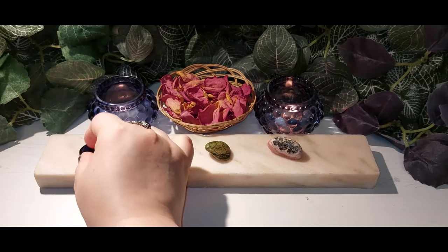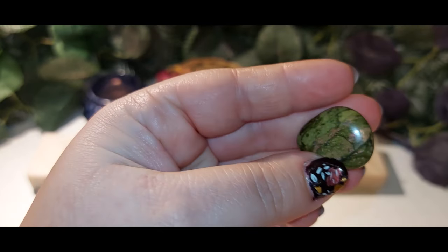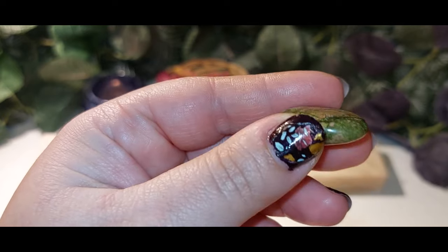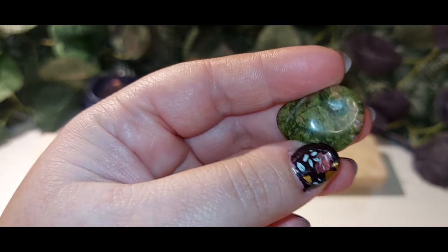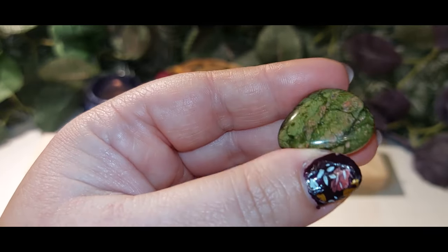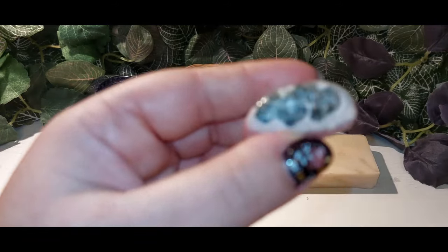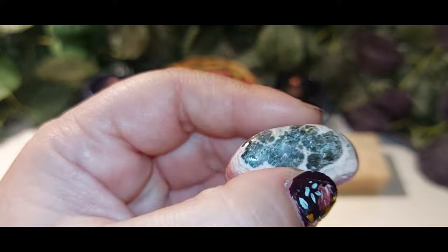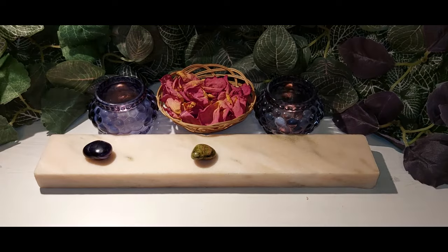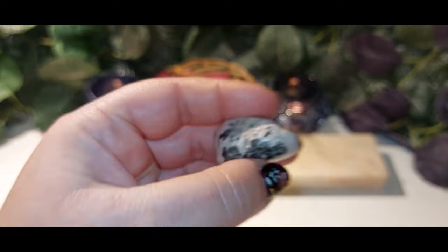All right. Pile number two, you have this, to be honest, I'm not even sure what it is, ruby zoisite or something else. I think it's ruby zoisite. It could be something else, to be honest. But in any case, this is your crystal, pile number two. And pile number three, you have this rhodochrosite crystal. Okay. So this is your option, pile number three.